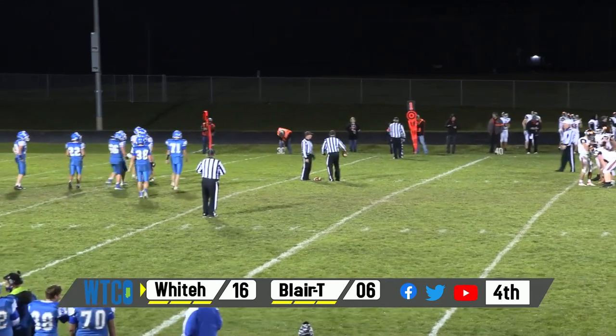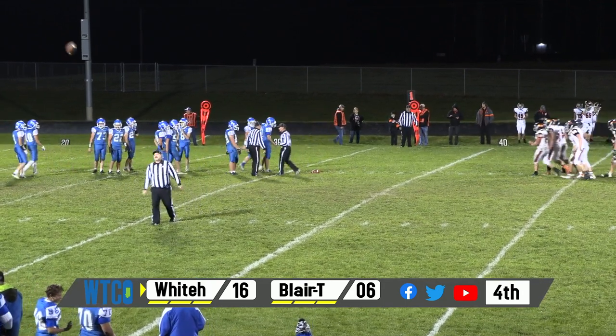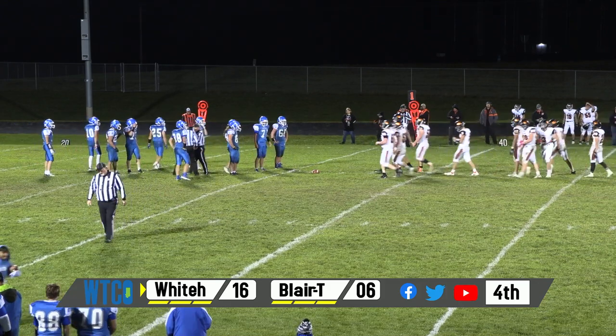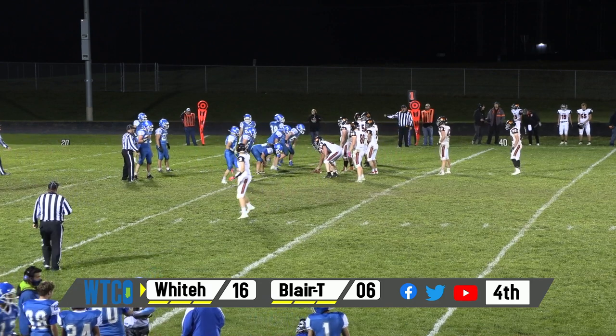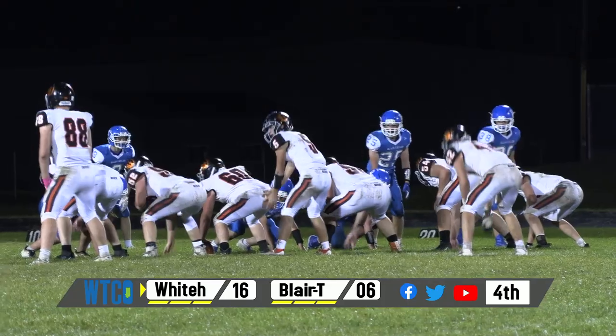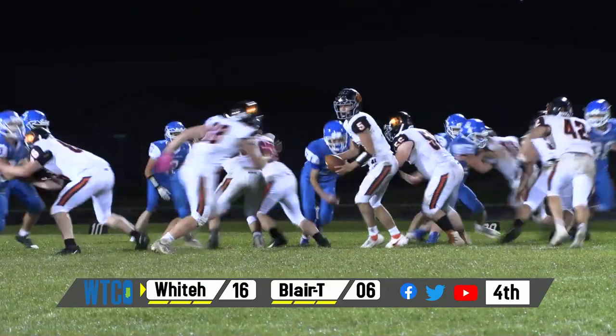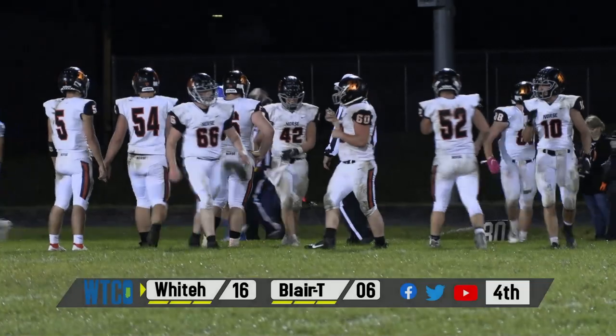So the Whitehall Norseman will get it right back with 3 minutes remaining. Blair's got all of their timeouts, and I imagine they will be pretty much forced to use them here on defense, won't they? 36-yard line of Blair-Taylor. No rest for the defense for the Wildcats. And they give it to Scoyne again on that end around or jet sweep. Yeah, but he got out of bounds. So that's going to be down around the 30-yard line.